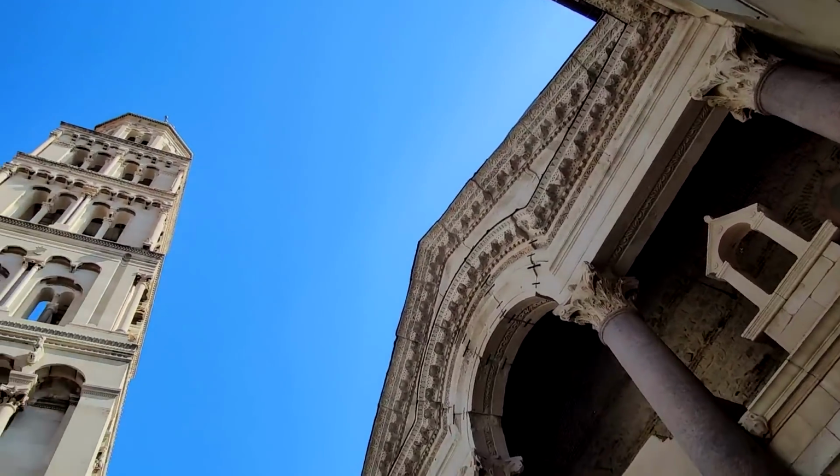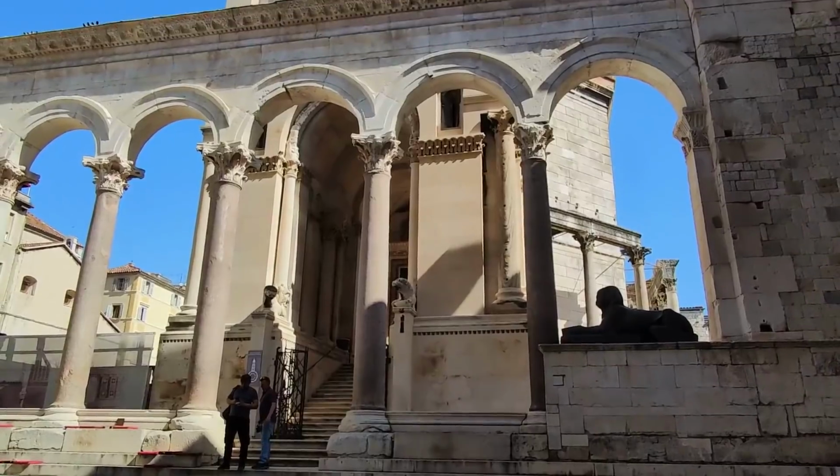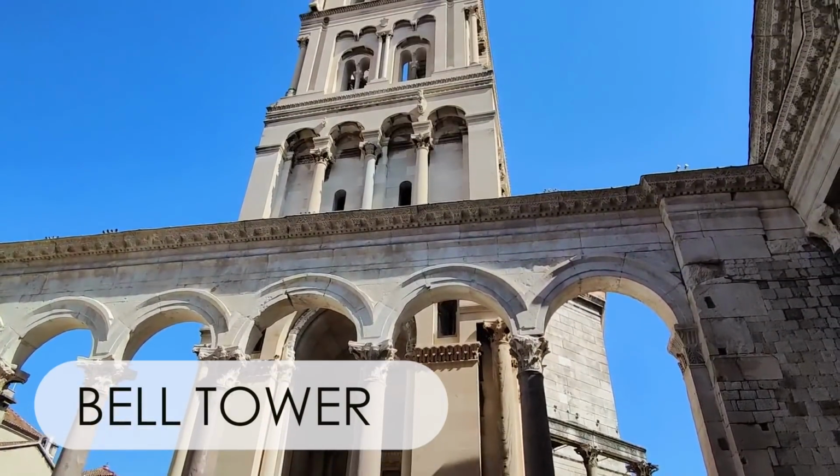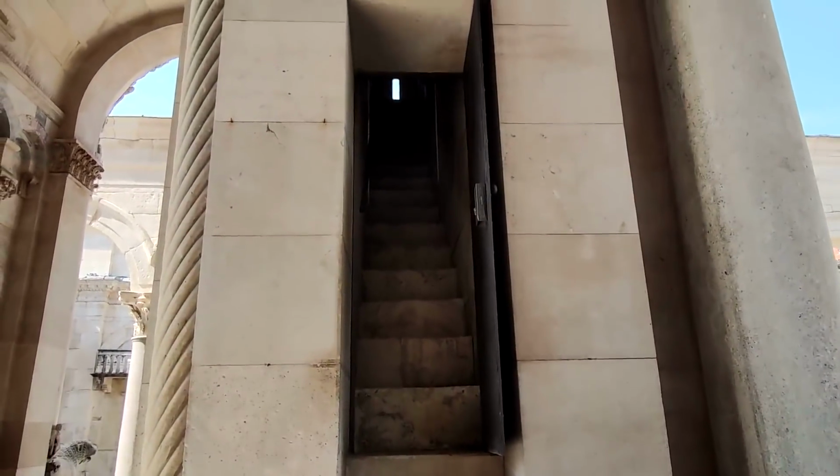Also on the pedestal here is the bell tower. It's about 57 meters high. It was built between the 13th and the 16th centuries, but then has been reconstructed a couple times through the years. But you can climb right to the top. There are about 200 stairs, and at the top you can just get the most magnificent views of all around Split.